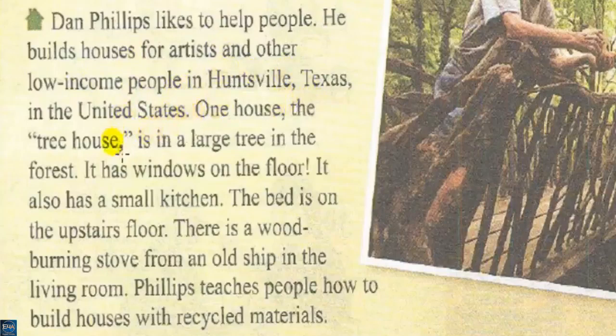What is the tree house like? Describe the tree house. It's in a large tree in the forest. It has windows on the floor. It also has a small kitchen. Where is the bed? The bed is on the upstairs floor.